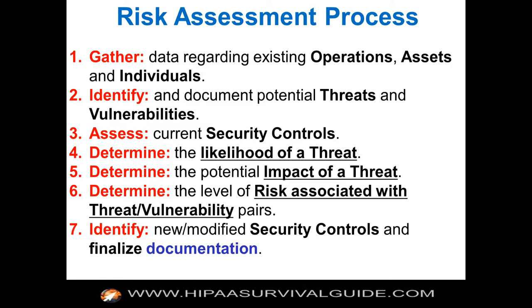Then you're going to have to determine the likelihood of a threat, determine the potential impact of a threat, and determine the level of risk associated with threat-vulnerability pairs. We're going to talk about threat-vulnerability pairs a lot more in a few slides here. And then finally, identify new or modified security controls and finalize the documentation. A risk assessment is not about implementing additional security controls. It's not an implementation process. It's an assessment analysis. You're just documenting your threats, your vulnerabilities, and what security controls are missing. It's a documentation exercise, not an implementation exercise. The implementation exercise comes in the next implementation specification, which is called risk management.